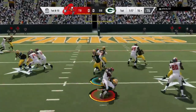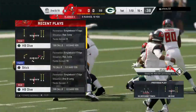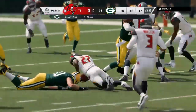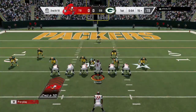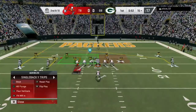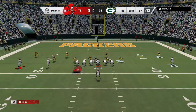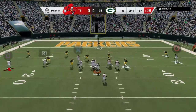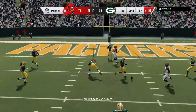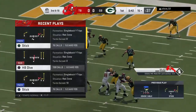Now a first down carry by Jones. And running room scarce here. He's going to be stopped in his tracks at the line of scrimmage. No gain on the play there. Second down. Throwing on second down, Winston. And nearly an interception here on their opening drive.